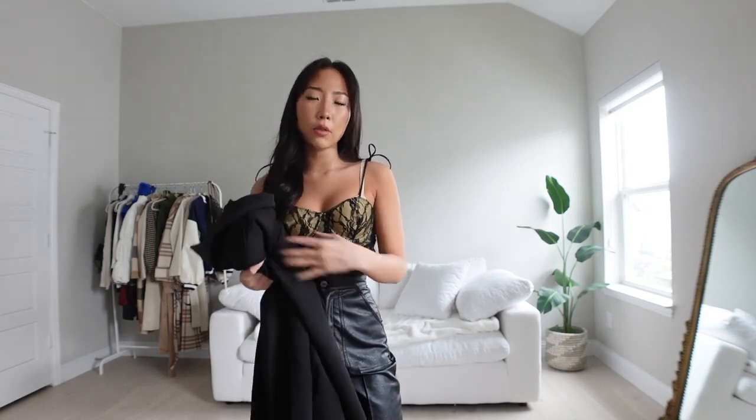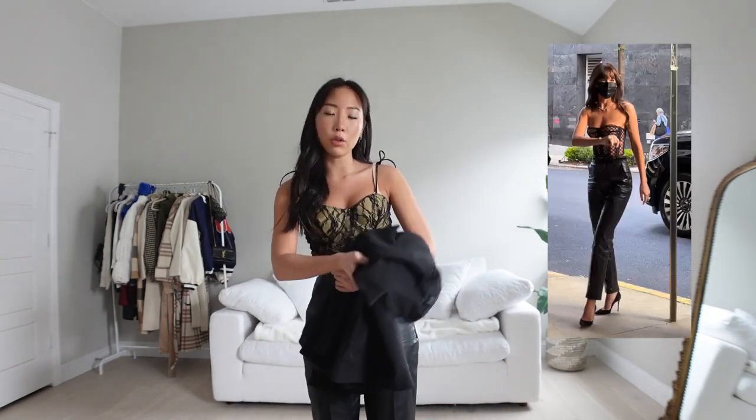So this is the bodysuit from Boohoo, and just ignore the bra strap because I'm gonna be wearing the blazer over it, so it doesn't really matter. This outfit is recreating a look that Dakota Johnson wore. Probably sized down a little bit in the bodysuit because it's kind of loose around here.